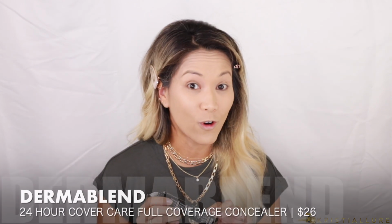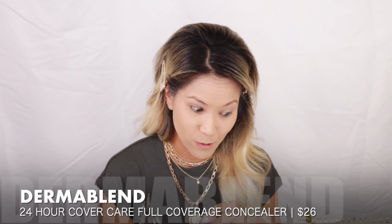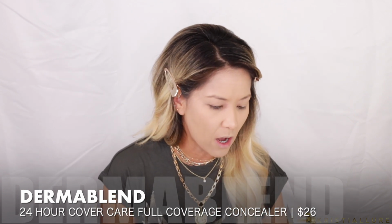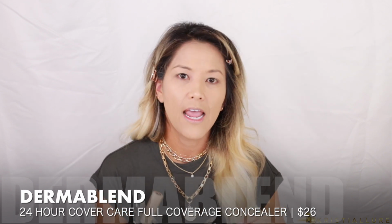But I just didn't feel like the Dermablend was that amazing. But they just came out with their 24-hour concealer, so I'm so excited. I gave you guys the details already. I did get 2 colors off the Ulta website, and if I remember right, it's only at Ulta and probably dermablend.com, but I will put all the details on the bottom as I always do. And please, again, use those links.